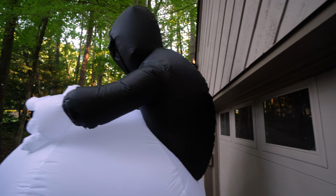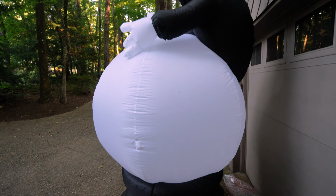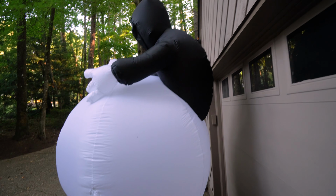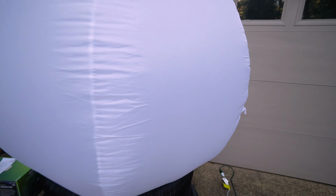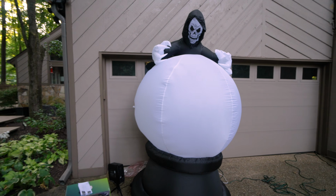So we make our way to the back. Not much to see, but as you can tell, the Reaper is again oriented to the very back of that globe. But there's nothing to see on the back side. There is a loop here on the globe to tie it down, and of course one on the other side as well.